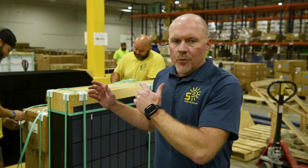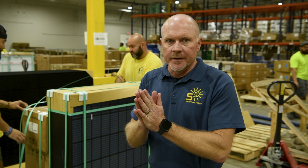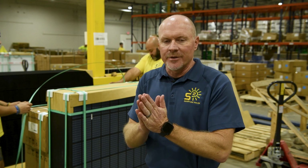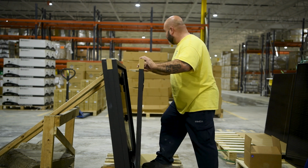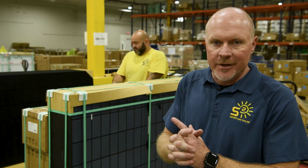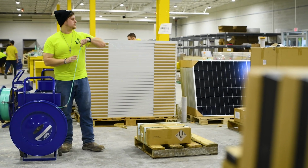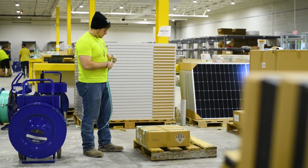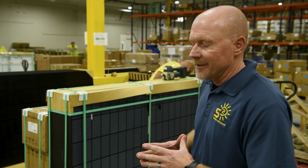Once our warehouse associates receive their order and the paperwork that goes along with that and see what they're dealing with, then they'll proceed over here to put the order together and palletize it. These gentlemen here are strapping together a panel order with other components to go with it based off the configuration that's given to them through our shipment office. And you can see they're putting the strapping and finishing touches on this one.